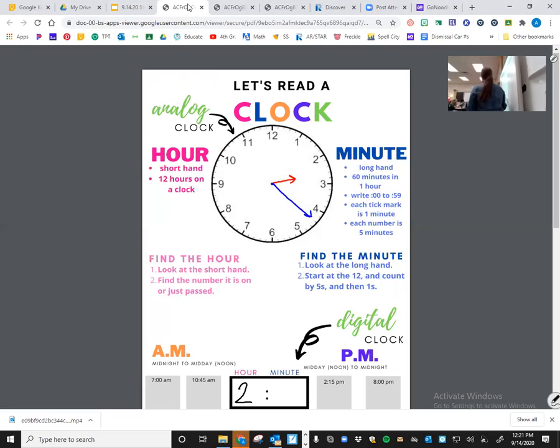Now, let's read the directions for how to find the minutes. We're going to look at the long hand. You're going to start all the way up here at the 12, and you're going to count by 5s until we get to the closest number, and then by 1s. So how many minutes is this? How many minutes do we have?